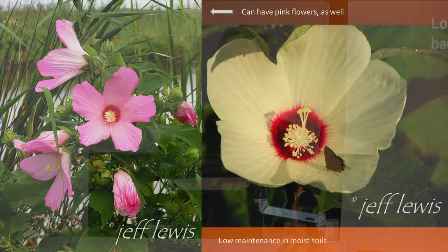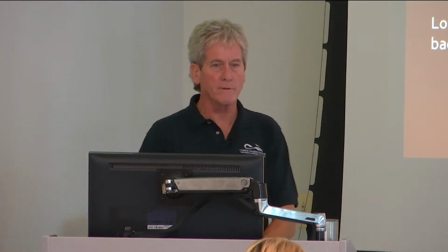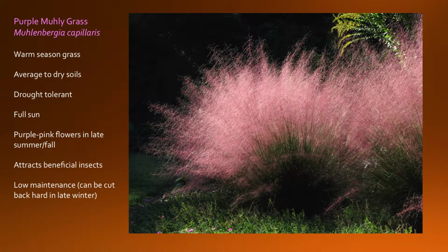I wanted to throw a couple of grasses in. Purple muhly grass, you're probably familiar with this one. If not, you should be. It's a warm season grass that likes average to dry soil, so you don't have to water it. Once it's established, it's fine.